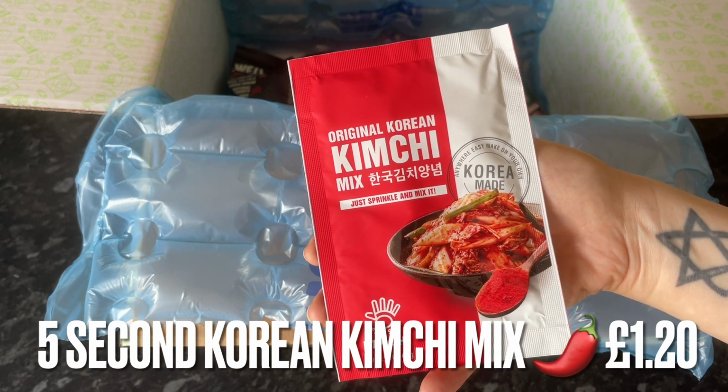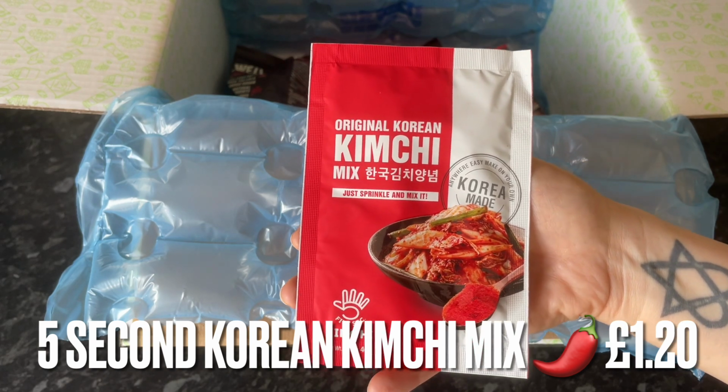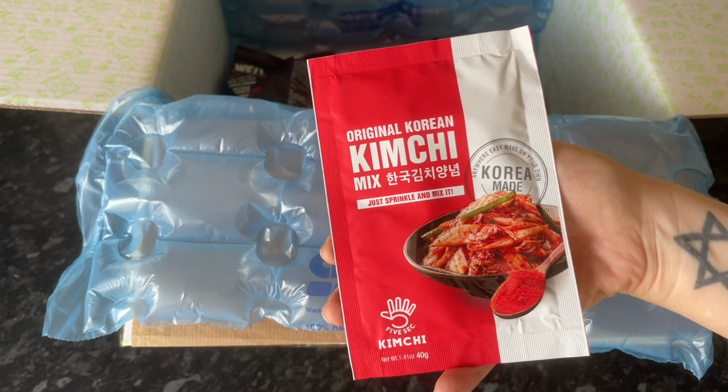And then out of the box next, we've got a kimchi mix. So kimchi is basically fermented cabbage. This is a sort of wee DIY type kit.